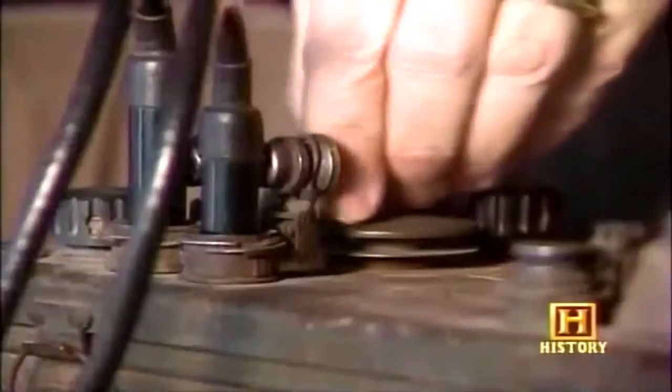This is a BC1000 walkie-talkie. This is an FM radio as opposed to the AM transceiver that we just looked at. This has greater range than the handheld transceiver, and it also is less resistant to interference thanks to the frequency modulation. To operate this, you would tune in your frequency here.